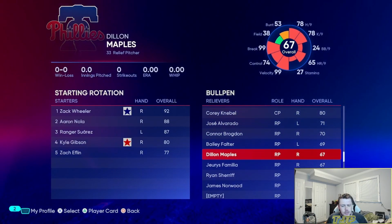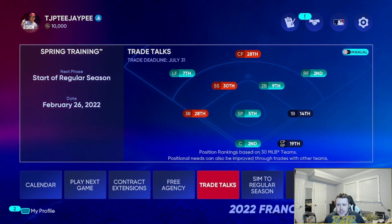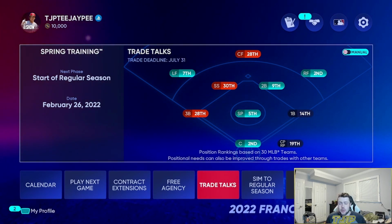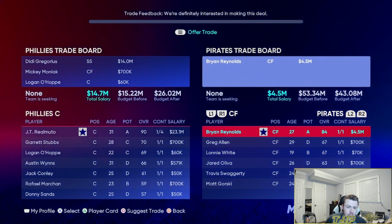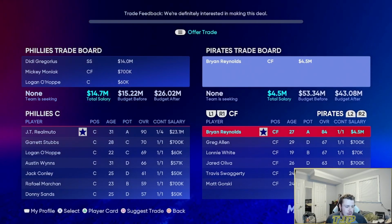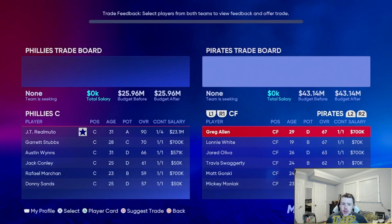So let's see if we can potentially upgrade some of our positions here. Our left side of the infield could use a little work, as well as potentially upgrading our center field position, and maybe even getting a bullpen guy. I'm gonna deal with our in-state rivals, the Pittsburgh Pirates. Didi Gregorius and his $14 million, Mickey Moniak and Logan O'Hoppe to the Pirates for Brian Reynolds. Brian Reynolds was an All-Star last year and an All-Star caliber player, so we're going to do it. Welcome to the Philadelphia Phillies.